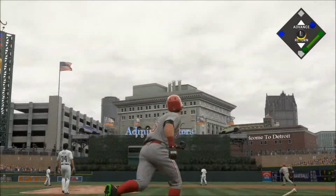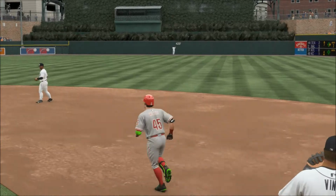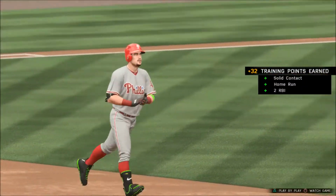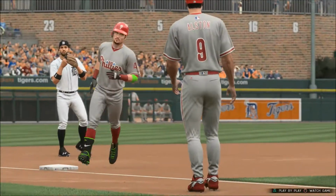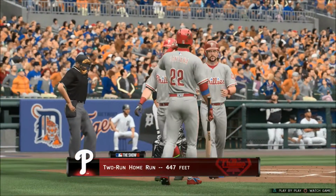Maybe try and break this tie ball game. This ball's hit a ton out to center field. Gone! A 2-run shot that gives them the lead. 2-run shot to straightaway center. His second of the game.